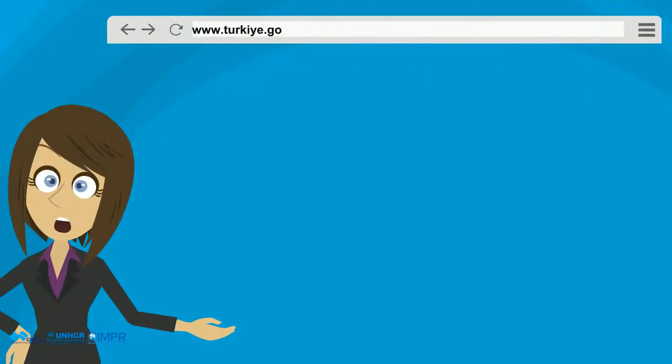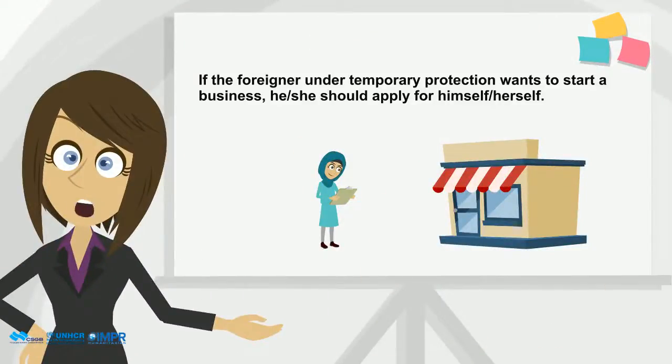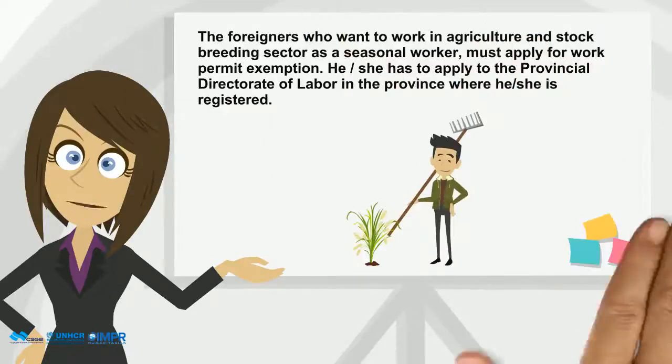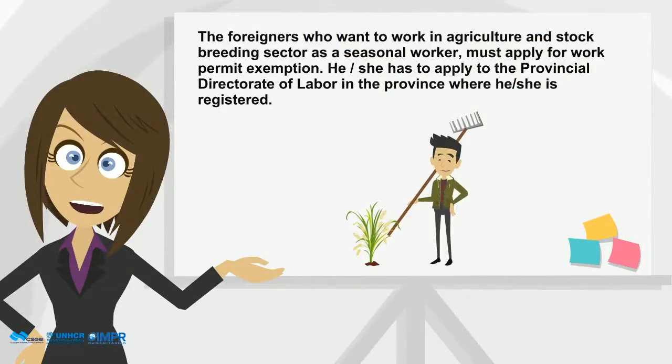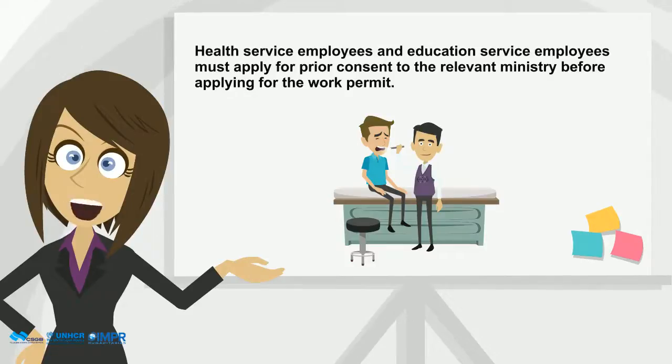Applications for work permits for foreigners under temporary protection must be done by the employer via www.turkiya.gov.tr. If the foreigner under temporary protection starts a business, they should apply themselves. Foreigners who work in the agriculture and stock breeding sectors as seasonal workers must apply for a work permit exemption. They have to apply at the Provincial Directorate of Labor in the province where they are registered. Health service employees and education service employees must apply for a pre-permit at the relevant ministry before submitting their work permit application.